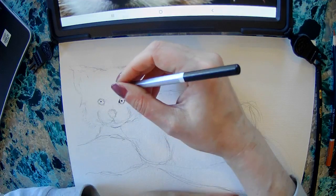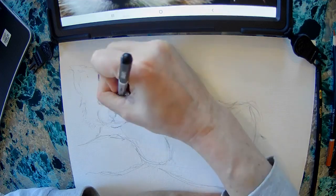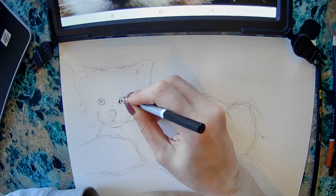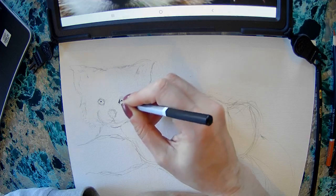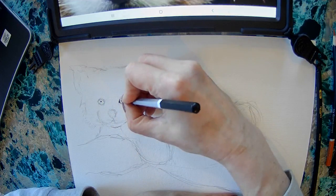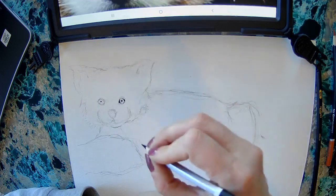Mine looks evil, Jace, but try adjusting the angle of your eye or softening the top of it. You might find that the angle that you've got is what's making him look evil if you prefer him to look cute. So maybe try and make the eye more round if it's looking too slanty. That can affect the character, I think.